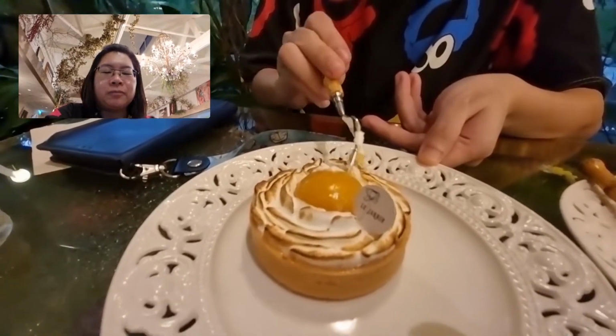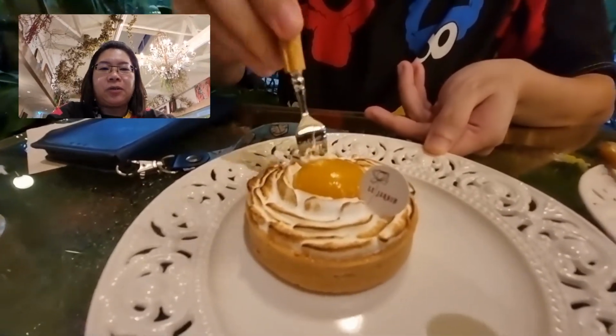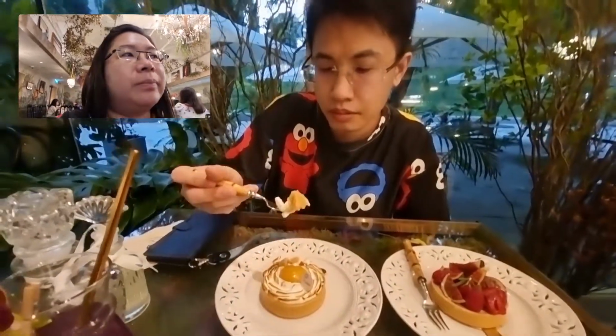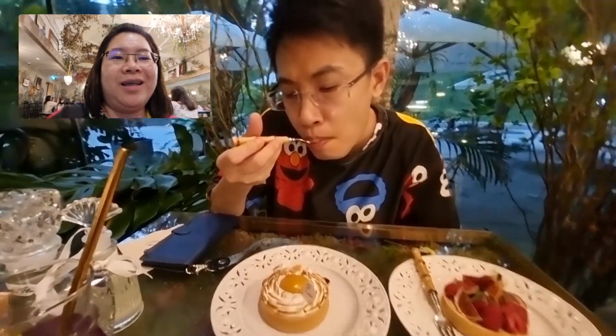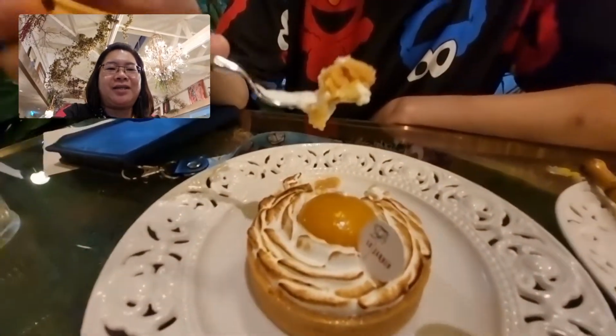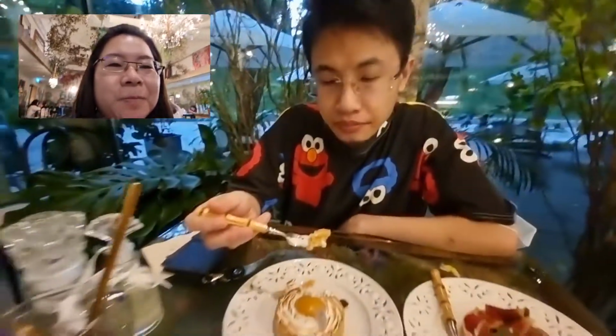Oh. Cut the middle. Just now the service person told me that actually always before dinner all their tarts will be sold out. But today they left a few because maybe because of the rain. So we got a chance to taste their tart. Very good. Flaky, smooth. You feel the lemon cream flavor. Strong flavor. Refreshing. Good choice for after dinner.